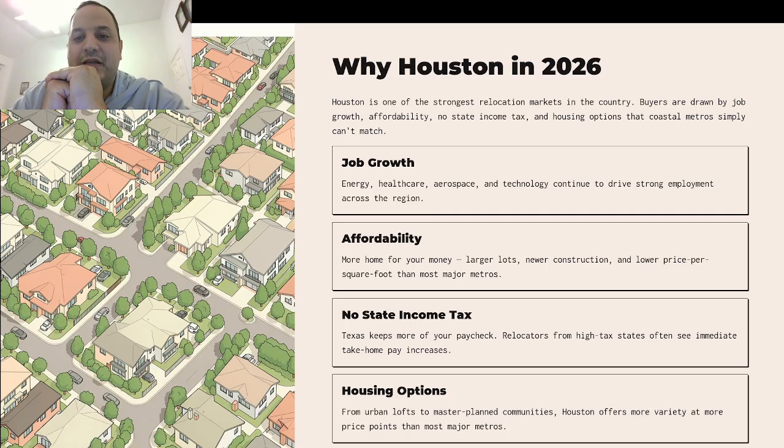I put this guide together especially for 2026 because a lot has changed: the neighborhoods people are choosing, the way the monthly costs actually break down, and the mistakes I'm seeing buyers make over and over again. All of it is in here, basically.